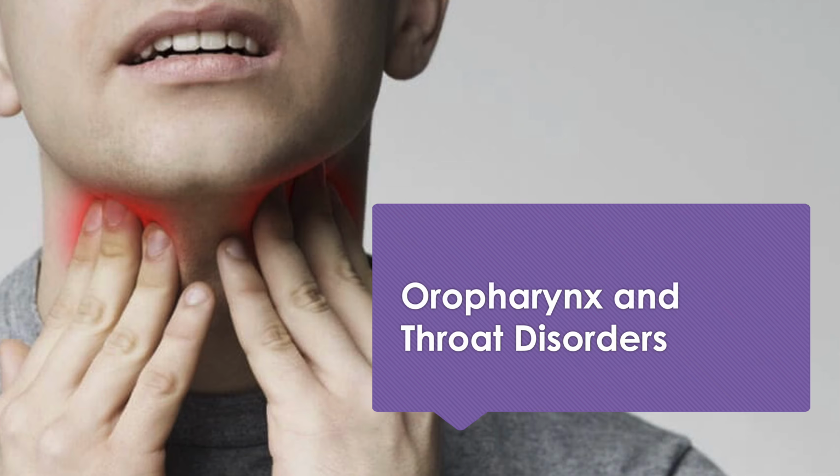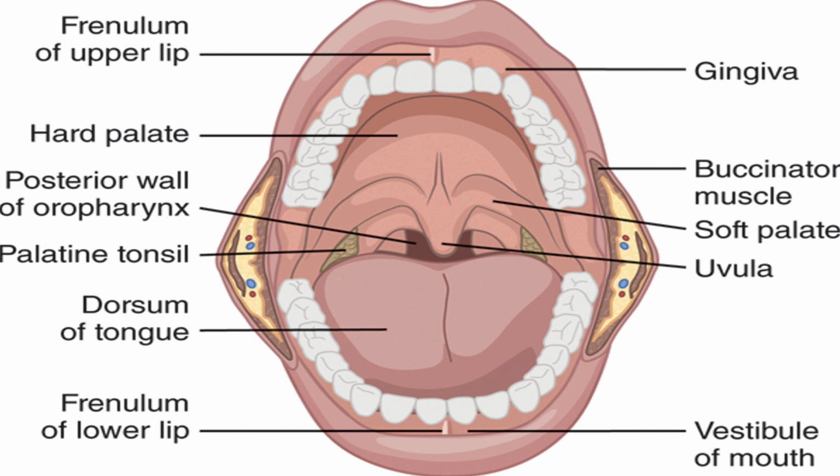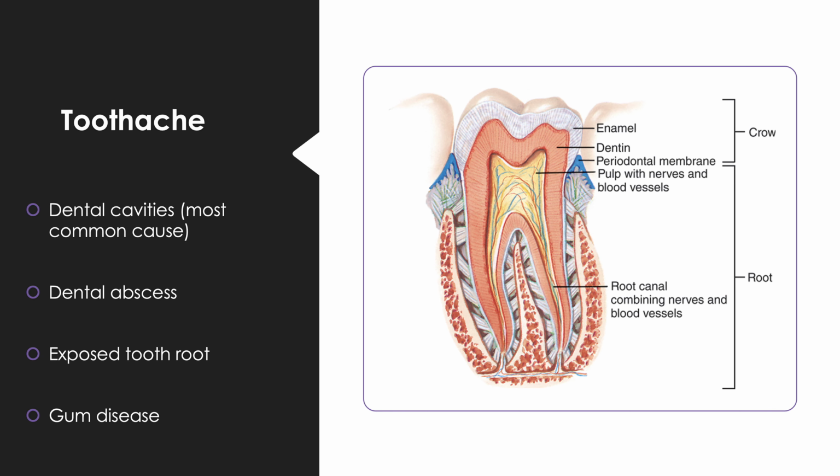All right, let's finish this up with issues concerning the oropharynx, the throat, and things that can go wrong in that oropharynx area. First off is just the common toothache. Toothaches can be caused by a number of things, from cavities to abscesses to exposed roots, and are very, very painful. So when dealing with a toothache, try to track down the cause of it, and then treat the pain as necessary.